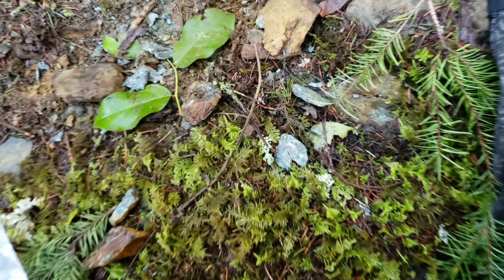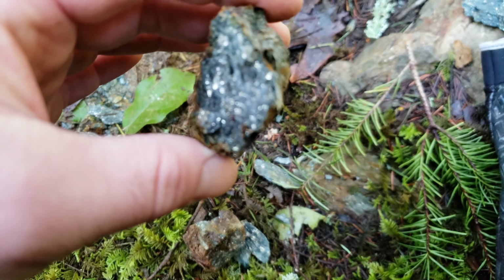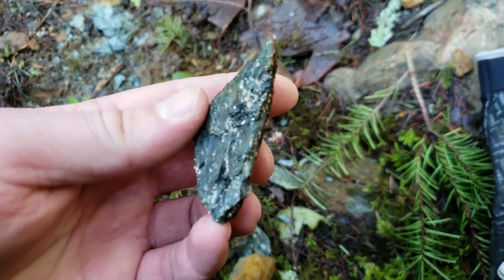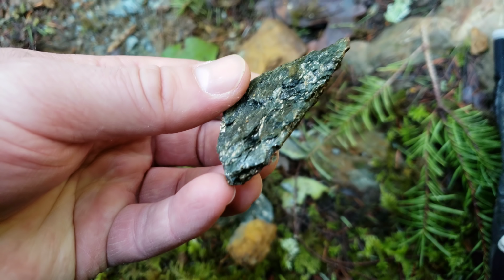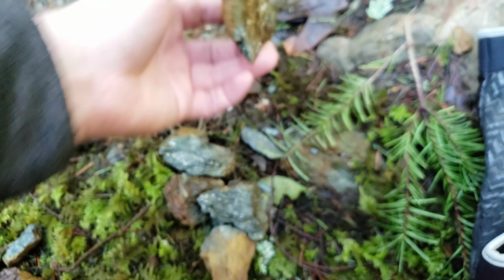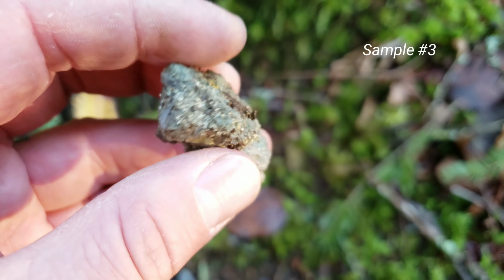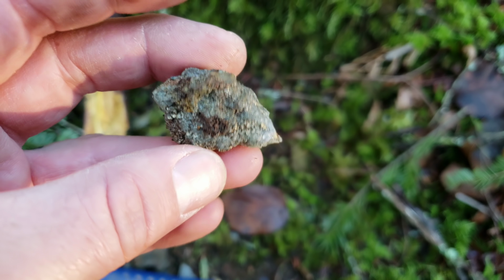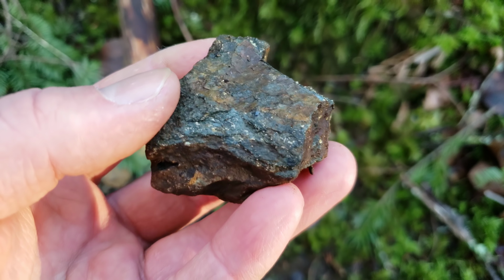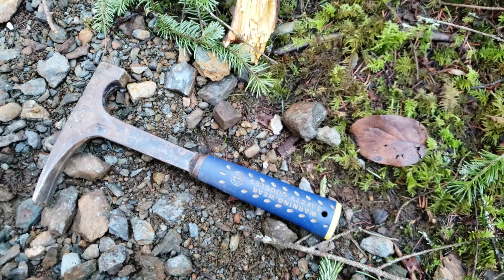Alright, and we have our second sample here. Grab sample. You can see there's pyrite mineralization throughout schists, and there's a little bit of quartz. Alright, so we have another sample here. Pyrite and chalcopyrite. So this sample was found about 100 meters away from the other one, almost in a straight line, parallel with the rock face up there.